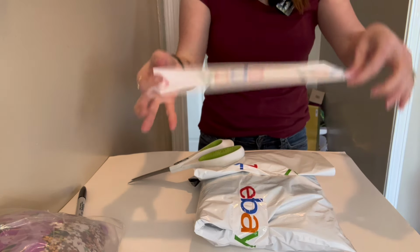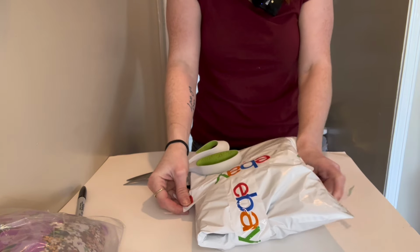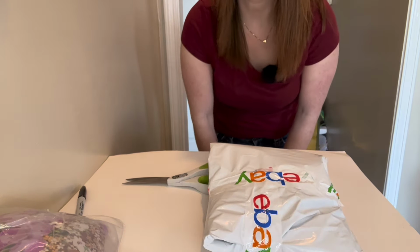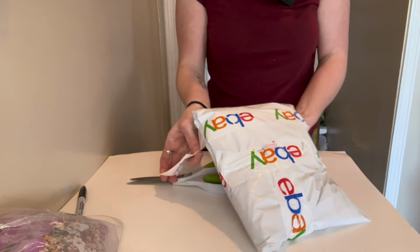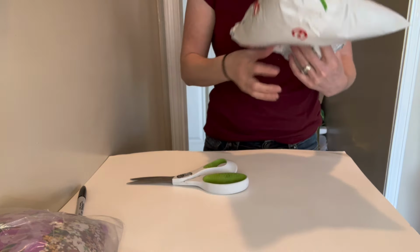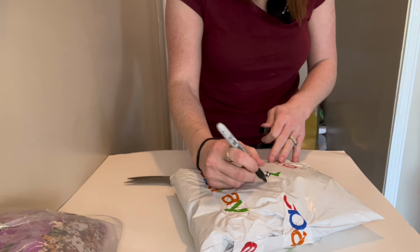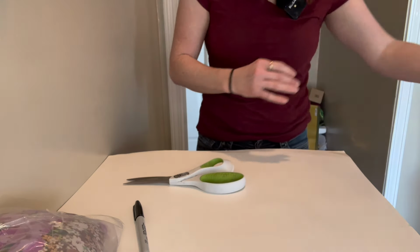And then eBay tape, the quality has gone down a little bit, you guys. I'm not sure what's going on there. They're skimping a little bit on the tape quality. Do that, and then you're just going to write what's in it. Fox, just like that, and then set it to the side.